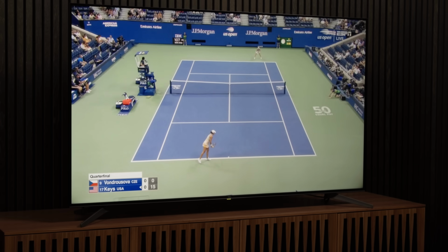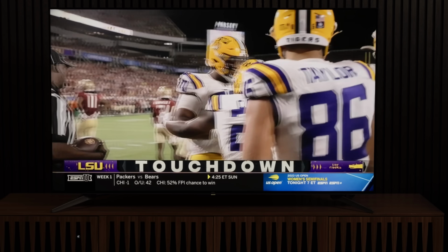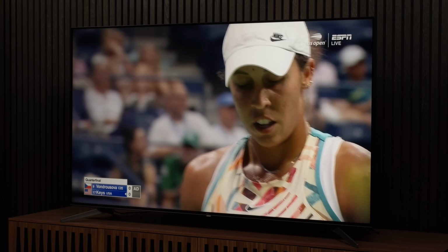Maybe you want a cooler white point for sports, a lot of folks do, but you want the colors to be as accurate as possible. That's kind of a complicated dance, and it requires some expertise and the right equipment to get it done well.